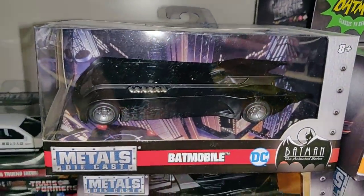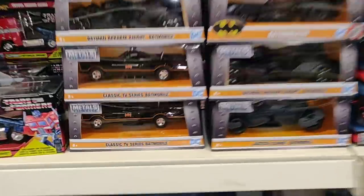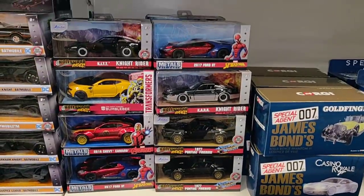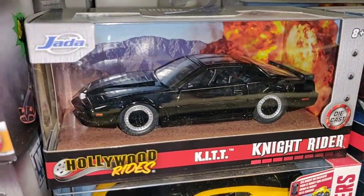Super cool Batmobile. We have a lot of them here. The one he shared with Robin, his mate. We got Kit. And I always have to do this when I see Kit.